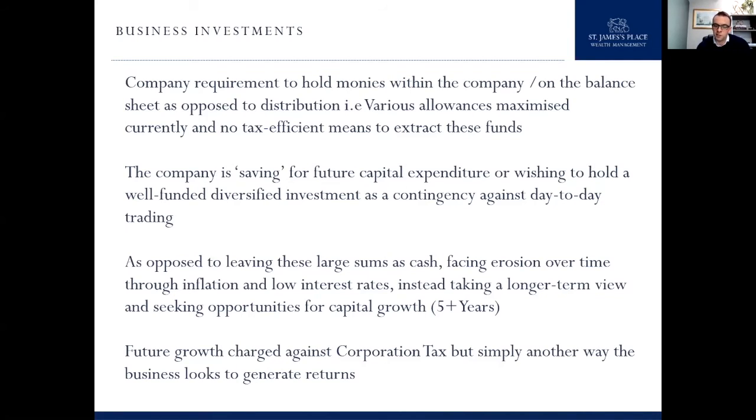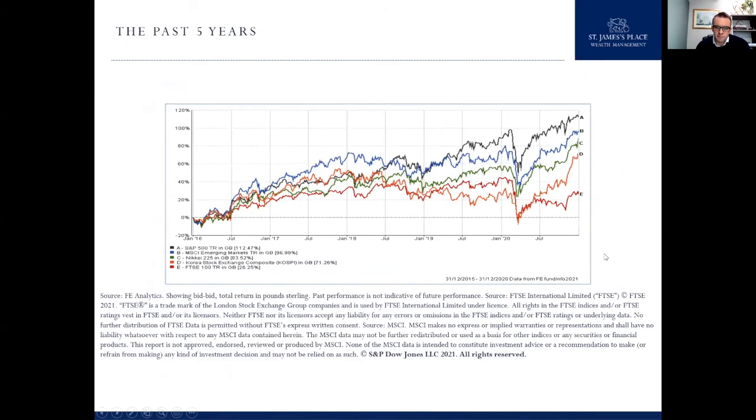The corporation tax will be paid, but there are different ways to structure that. And it will be dependent on the size of your business as to which solution would be best. But in conjunction with Tim, that's something that would be very easy to establish. And just as a flavour, this is a 5-year time frame. Again, it's historic and it's not necessarily an indication of the future.